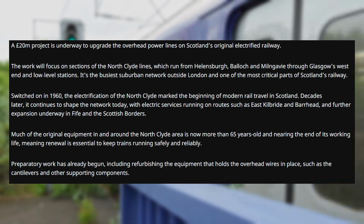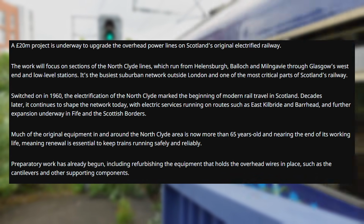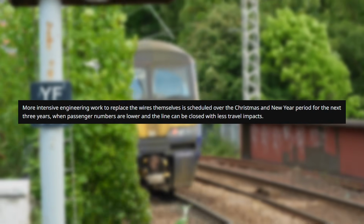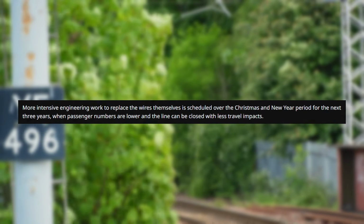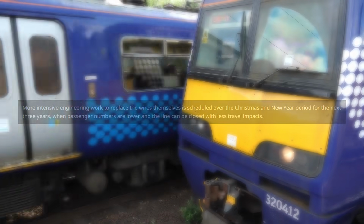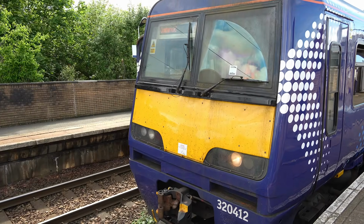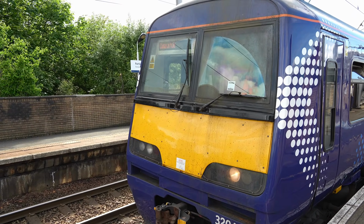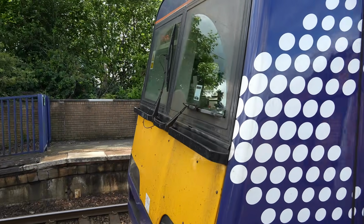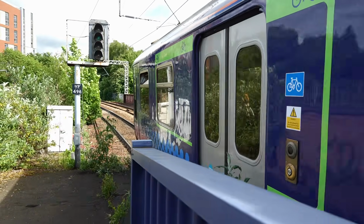While the North Clyde line has remained reliable over the decades, equipment such as insulators, registration assemblies, and support structures inevitably deteriorate with age. The majority of the intensive work will take place over the Christmas and New Year periods during the next 3 years, when passenger numbers are low and longer engineering possessions are available. However, preparatory works have already begun, with renewals gradually starting before the larger blockades commence. Rather than expanding electrification, this project focuses on replacing aging infrastructure to ensure reliability and electric services for decades to come.